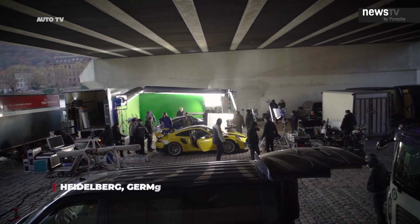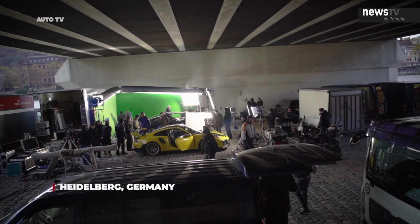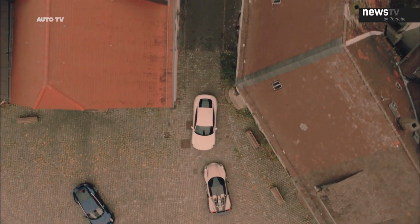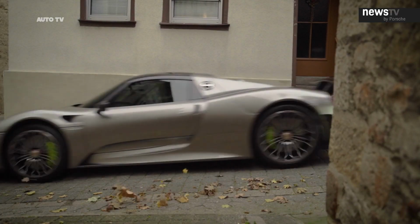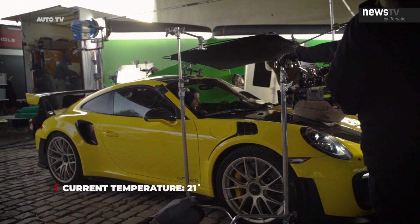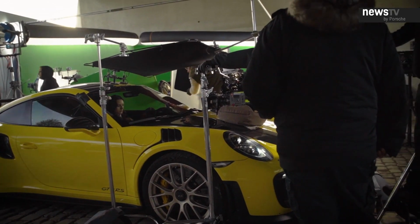So one of the big challenges about Heist is it's such a huge production. 6 days, we're in about 5 locations. We've got green screen work happening today, just like we did yesterday in a different location. So we're gonna have 2 crews going today at the same time.